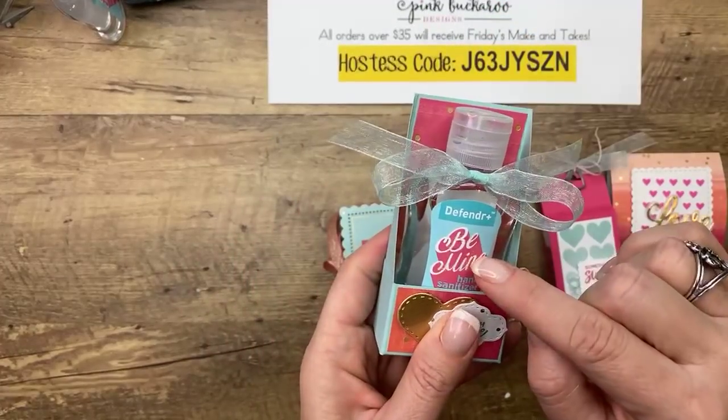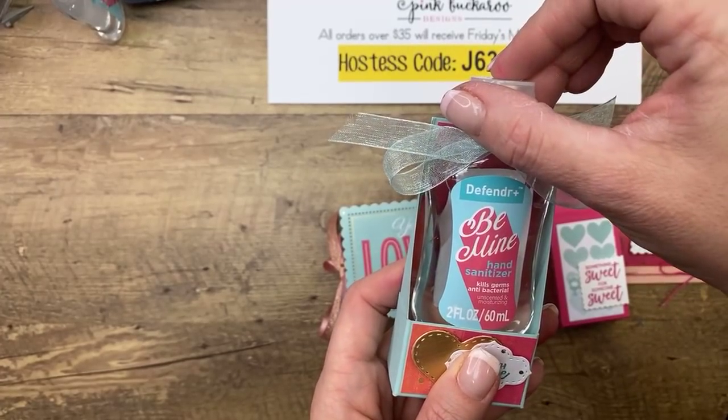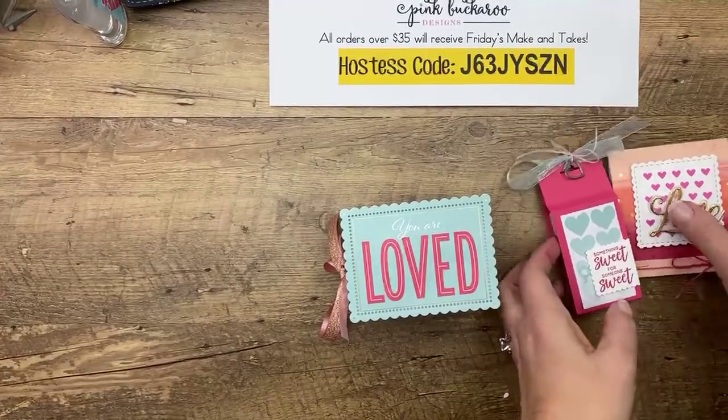This is from Target. Have you guys seen these, Carla? Have you seen these at Target? They're like $1 and they're in the Valentine section because, you know, of course you're going to give hand sanitizer during a pandemic at Valentine's Day.